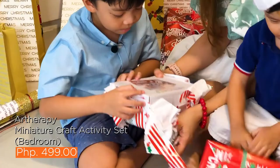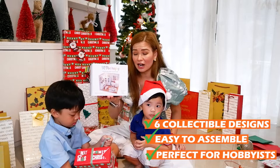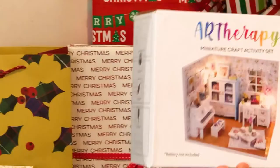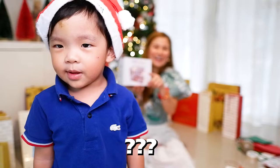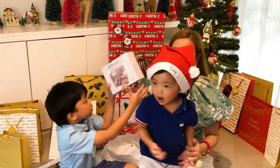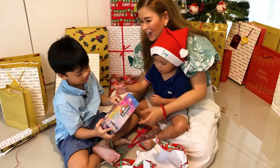Art therapy. This is a miniature craft activity set. So this is perfect for people who love arts and crafts or miniature stuff. It's for those who are really meticulous. So for you, titos, or cousins, or godchildren who are into art, you can give this, right? Wow! What is this?